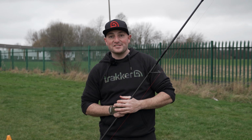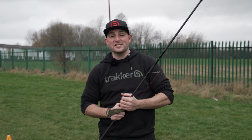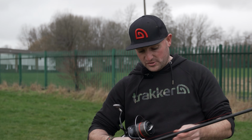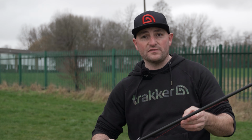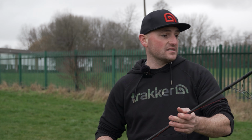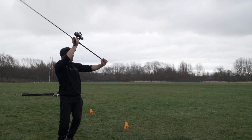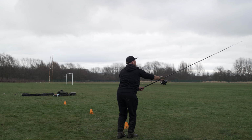So Neil's just smashed his target of 180 yards. I've never seen anybody do cartwheels from such a distance. So it's time for me to have a quick go with this rod. It's a 12-foot, 3.75 test curve. Same line again as last time, and we've got a 4.5-ounce lead. I'm hoping to get over 200 yards with this one.